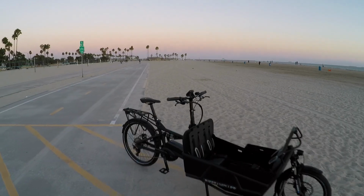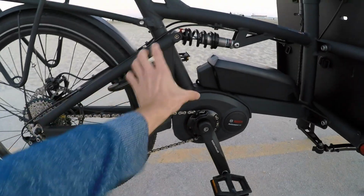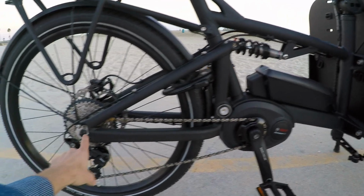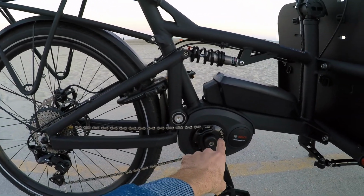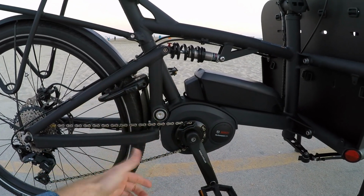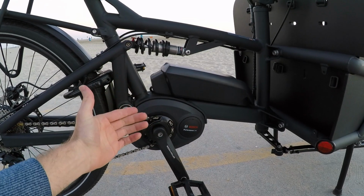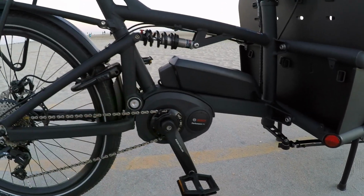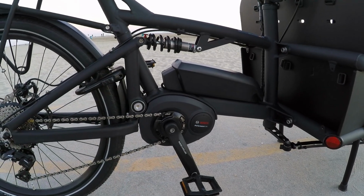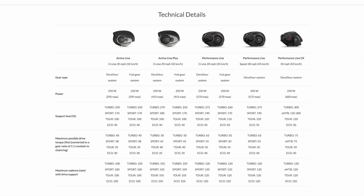Without a doubt, yeah. This is a pretty rigid frame here. You can see the design of the swing arm, so it just pivots right there. It's not like it has multiple pivots, and I think that keeps the frame stiffer, especially using a mid-drive, potentially a high torque. So this one offers 63 newton meters of torque at peak, whereas the CX 20 mile per hour motor offers up to 75. Okay, so there's slight differences. This is 55% all the way up to 275% assist. Bosch has a really good motor diagram that talks about all the specs and stuff back at their website.